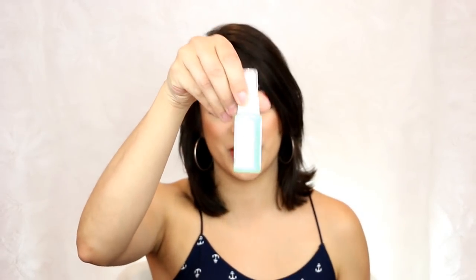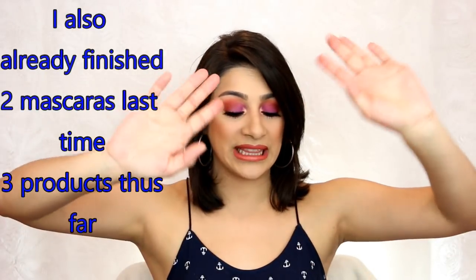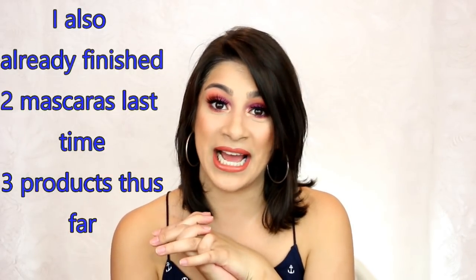I am currently using another one. I have so many backups of this, so I do like it. I think I just use it to spray my face throughout the day. It feels so good, especially when it's hot out. Spritz your face, keep that in the fridge. It works great. So I am finished with at least one product. I'm very, very happy with that. So 1 down, 9 to go.